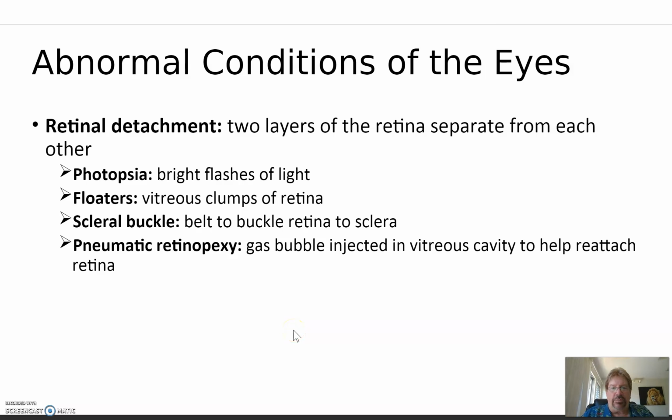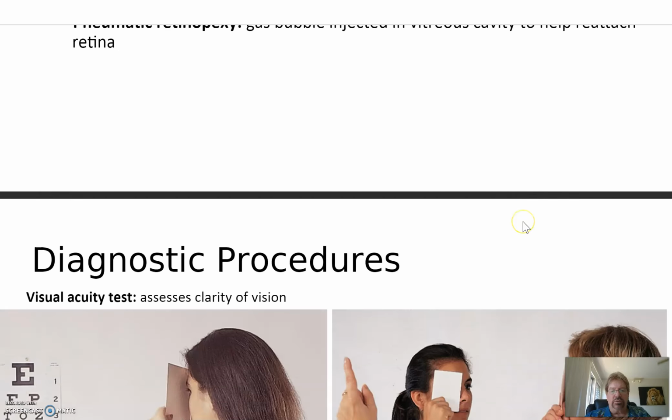We're going to finish up our fascinating discussion about vision, and we're also going to talk about hearing. Okay, I think we covered all these, so we're going to the next one.